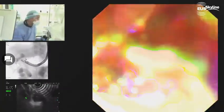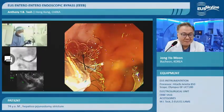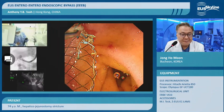Okay, the stent is here. Very nice. You made the second entrance to the biliary tree. Yeah, correct. Okay. It can be a port and access.